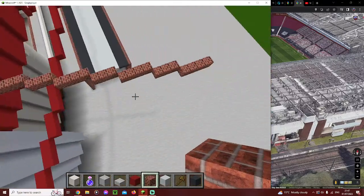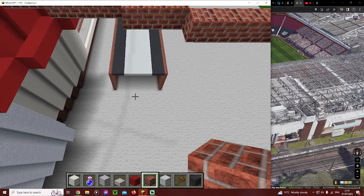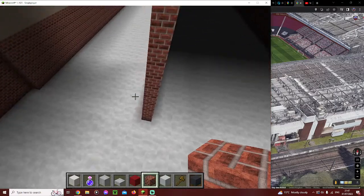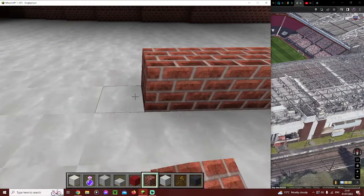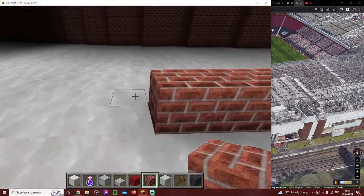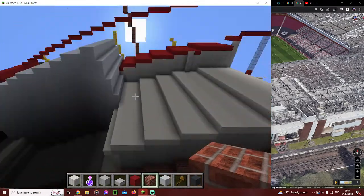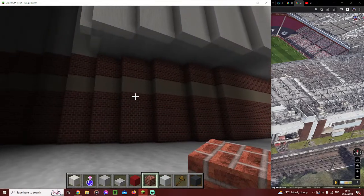I think 3-4-3 sort of works better for that setup. Etihad is due to get another expansion when the other side gets done. It is indeed, and I will be adding it. When they start building it, I'll try and keep track of where they're at with it and follow it step by step. But of course, before that, there's, what's it called? Co-op Live.